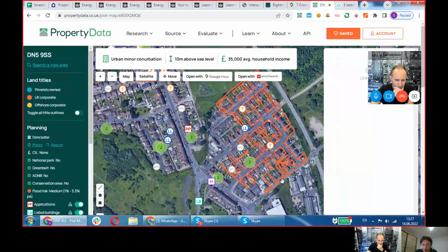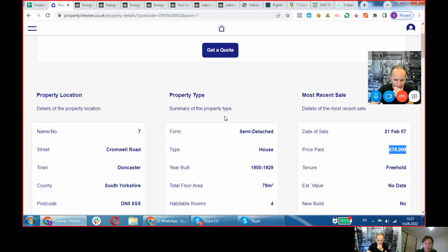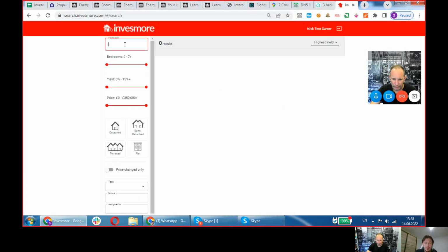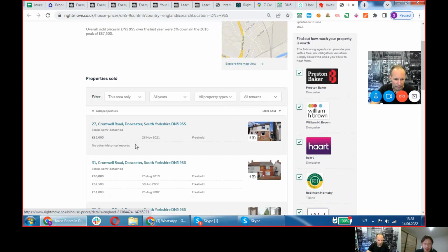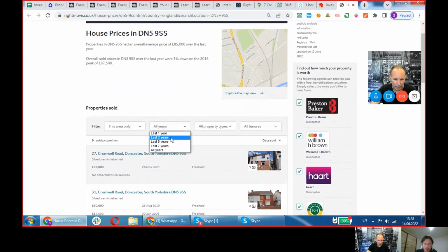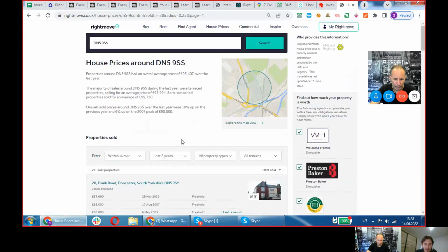There are some ex-social houses you can see, but not a lot. About the last sale, it's 2007, 78K. I just want to see if there is some transaction in the near future in the area, so I will check here. In 2018, you have a sale. You have one in 2019. Let's expand the search just to see if there is some sale in the last 5 years.